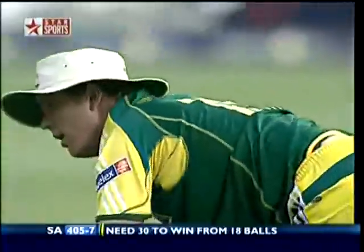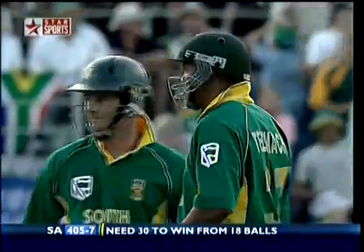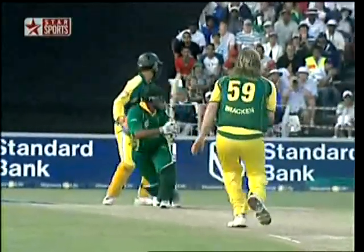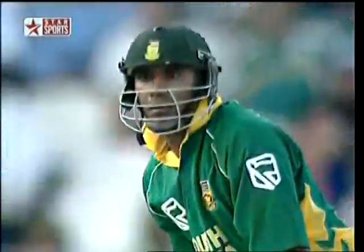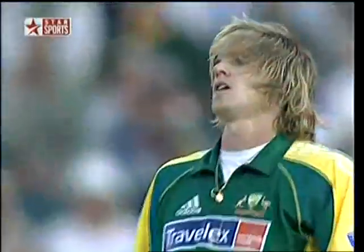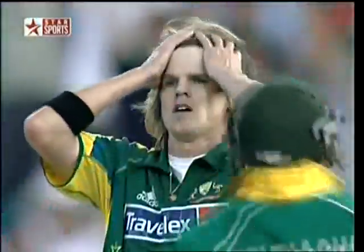That has taken the pressure off. They needed a boundary there. Telemarcus decided to sweep. Probably the first time he's ever played this shot. Have a look at this from outside off stump. It's a beauty. Man, if you had asked him to play this again, he'd probably miss it. I reckon he was thinking like a bowler, anticipating that Bracken was going to go full and straight.